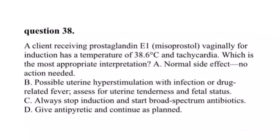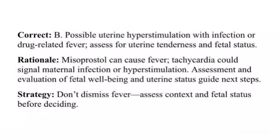Question 38. A client receiving prostaglandin E1, misoprostol, vaginally for induction has a temperature of 38.6 degrees Celsius and tachycardia. Which is the most appropriate interpretation? A. Normal side effect, no action needed. B. Possible uterine hyperstimulation with infection or drug-related fever, assess for uterine tenderness and fetal status. C. Always stop induction and start broad-spectrum antibiotics. D. Give antipyretic and continue as planned. Correct, B.